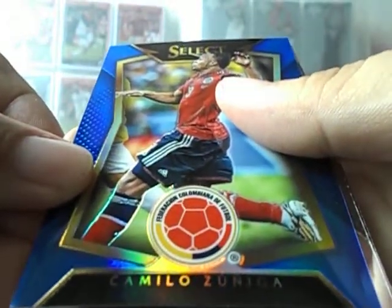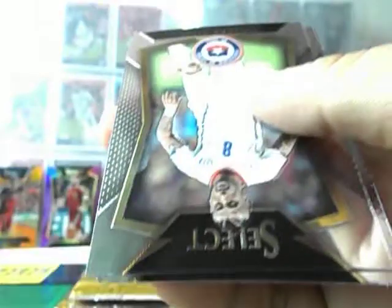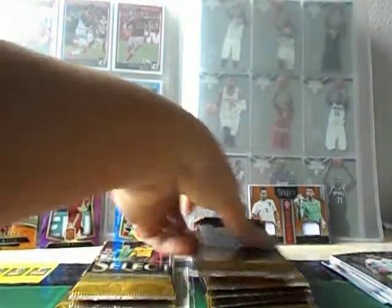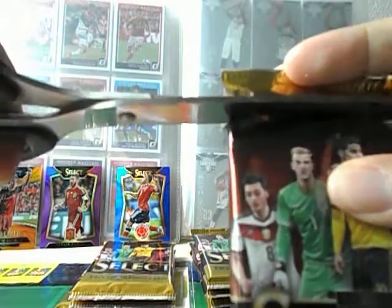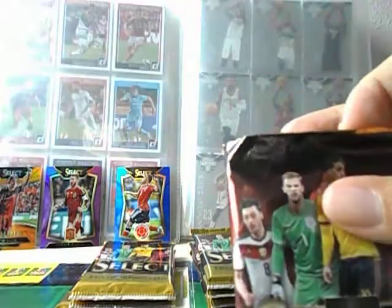this is Colombia, Camilo Zúñiga. So two colored cards in one single pack, which explains why I prefer this product a little bit more than 2016. You know, the colored offerings are just so much more. But it's worth mentioning that it's a lot harder to hit the gold cards and the tie-dyes from this product.